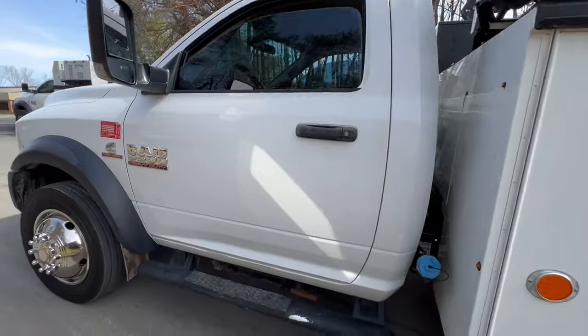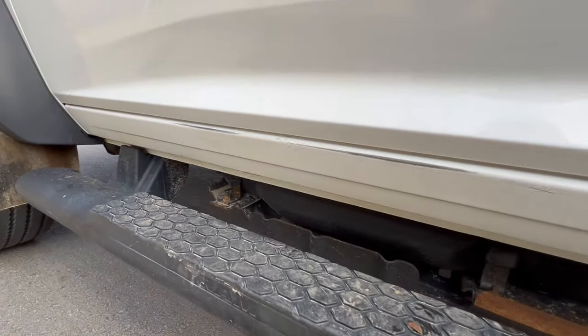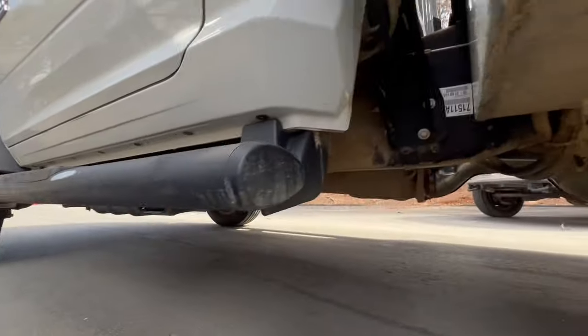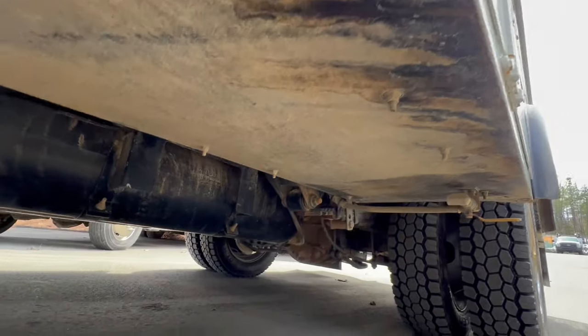About halfway through the video here, get into a demo of the crane, so if that's what you're waiting on, feel free to skip ahead of that. Obviously, we'll do a drive and take a look at the engine as well. It's a little bit later on in the video.